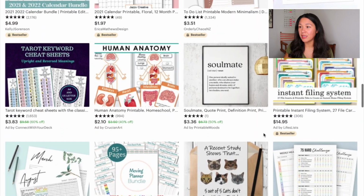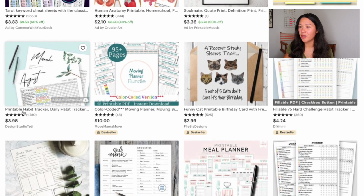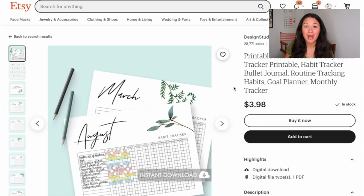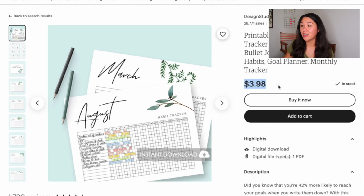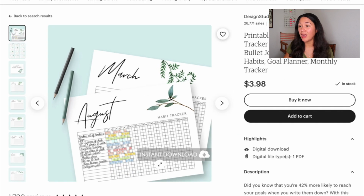So let's go through here and see what is selling well for some of these bigger sellers. So printable habit tracker, daily habit tracker. So this is a super simple one. I actually had something very similar for free on one of my blogs in the past and I got thousands of downloads from it. This person is charging $3.98 for it. So it is just a habit tracker by month. It's an instant download and it is a pretty simple thing to make.